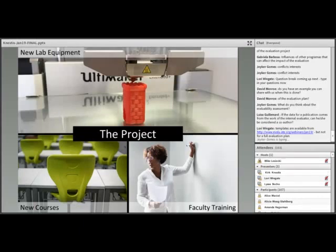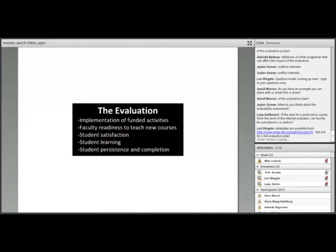Now, the evaluation plan has been written. It's going to be looking at the implementation of all the grant-funded activities. It's going to look at faculty readiness to teach these new courses from the professional development. And it's going to look at three different outcomes for students: their satisfaction with the coursework, sort of their immediate reactions, student learning, and ultimately student persistence and completion in the program.